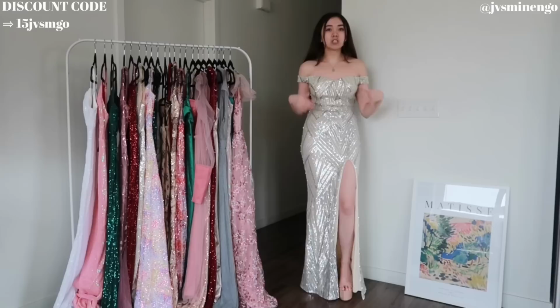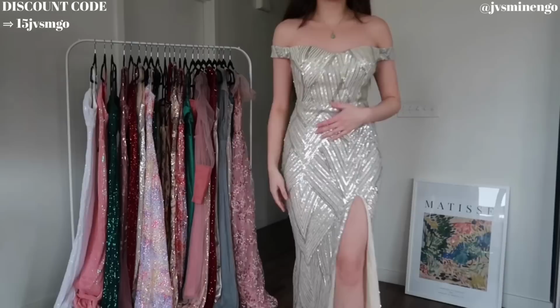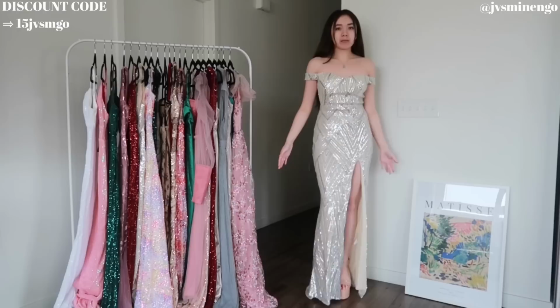I'm gonna come a little bit closer, but the detailing of it is just so nice. I love this pattern. I honestly don't know what it is, but it's so cute. This one I got in a size small, I believe. It has a little bit of room in the waist, but I feel like it's really comfy. And if silver is not your color, I'm pretty sure they have a gold one as well, and maybe even a pink one. I just love pink. But yeah, such a beautiful dress.